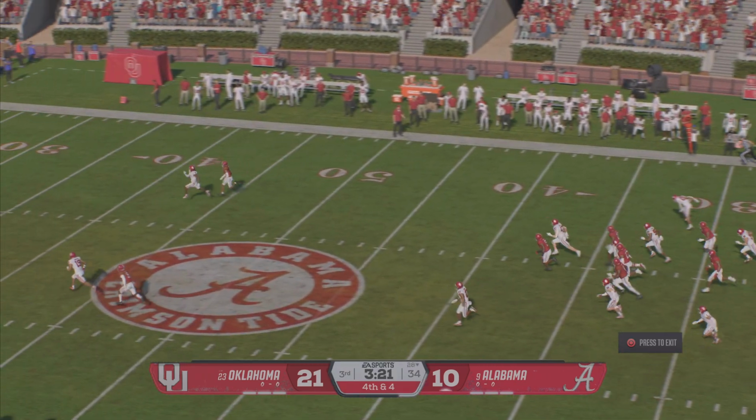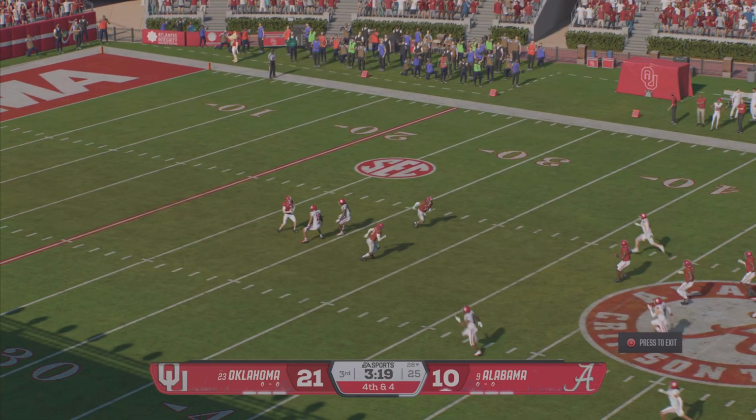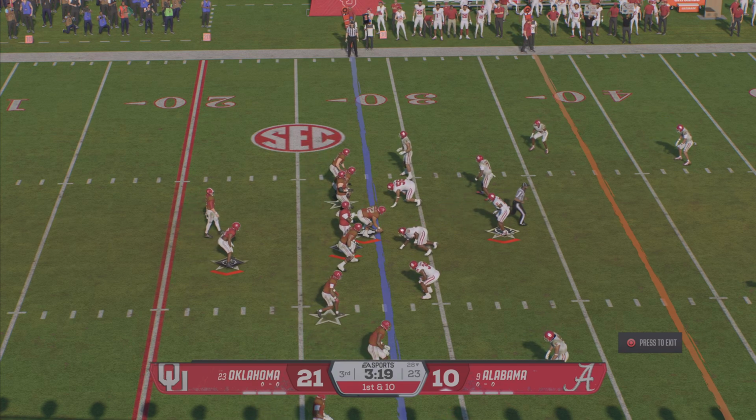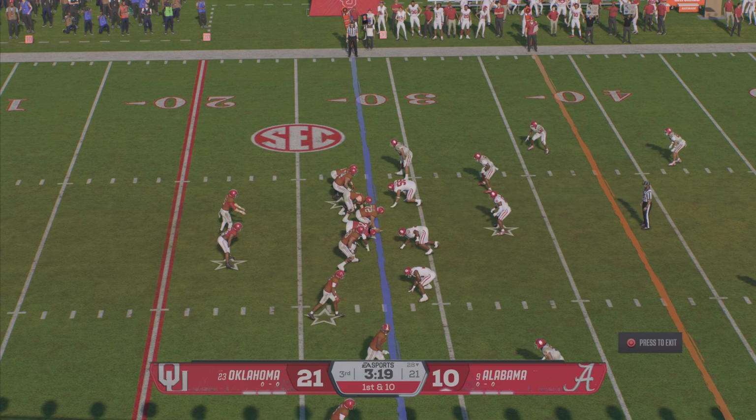And on 4th down, the punter sends it away. And the fair catch signaled for and taken. Alabama's offense coming back onto the field. Last drive stalled. They were forced to punt it away. Let's see what they can come up with this time.